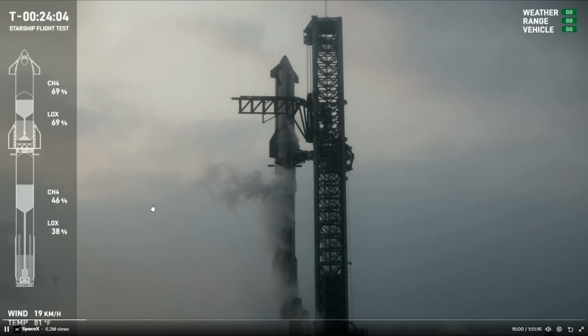That's just going to help us to continue to shorten the amount of prop load time that we're going to need. We're also going to be using it for Launch Tower number 2, which is going to be coming to Starbase real soon. The faster we go, the less prop we're going to lose to boil off, and the better we can ensure things like temperatures are in the right range for Raptor startup.